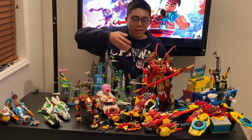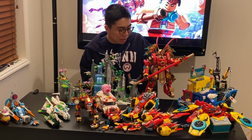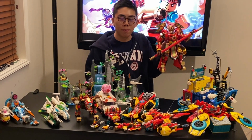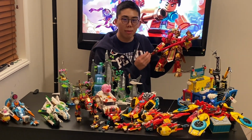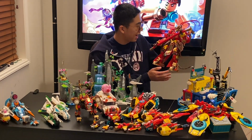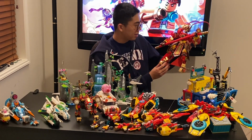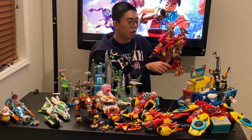But speaking of having a distinct feel, I think one of the most interesting and distinct builds out of this entire theme is easily the Monkie Kid Warrior Mech. Now, this is nothing like any mech in Ninjago just simply because of the massive scale it's at. And yes, this comes with both pros and cons. Having it at such a massive scale basically means that you can't really articulate it all that much.